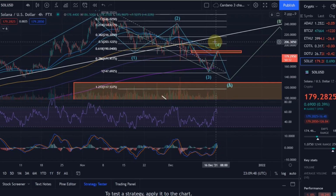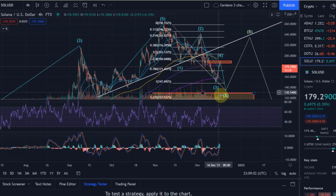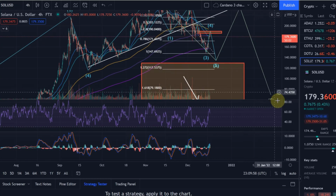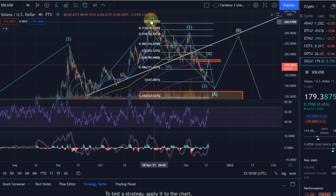In a wave 5 then we would come down a little bit lower before we go up higher in a wave B. This is typically when people get very bullish, before the final sell-off takes place. So you can see this is going to take a little bit of time. This could take another couple of months, to be honest. This correction did start in the beginning of November, so more than a month ago.